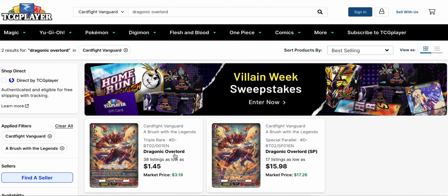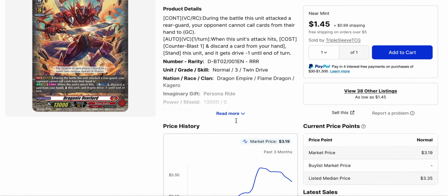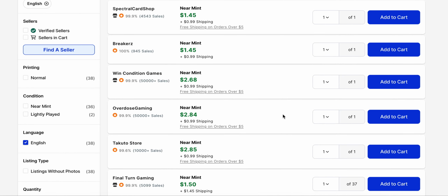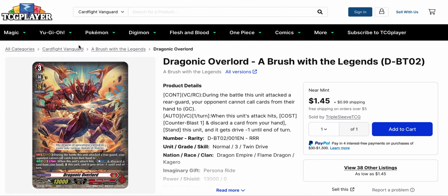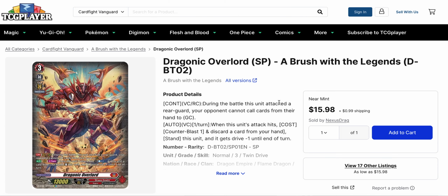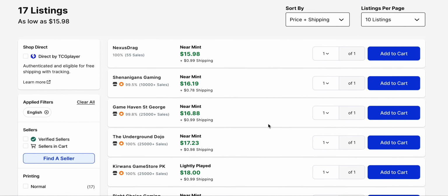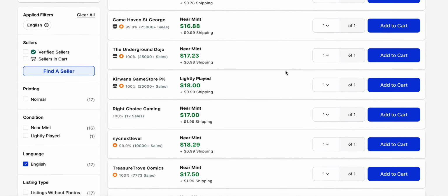Dragonic Overlord has been dropping since the last time we spoke about it. It was on its way to $4, but now it has a mass amount of listings right now, dropping its price back to about $1.52, depending on just how many quantities you want. Then you got the SP as well, which has been on the decline as well, even with the end seeing a lot of gameplay these days. But the SP is looking at $16 plus.